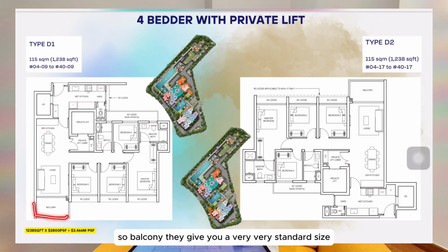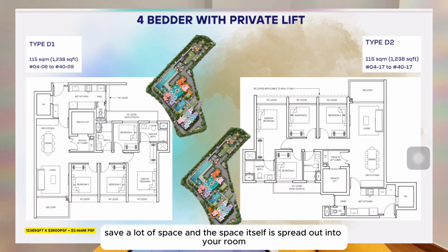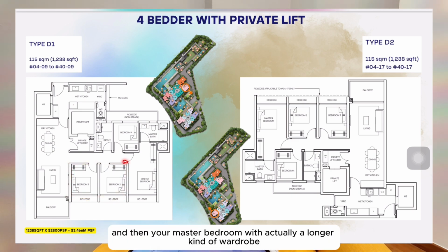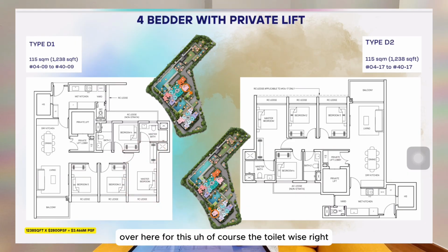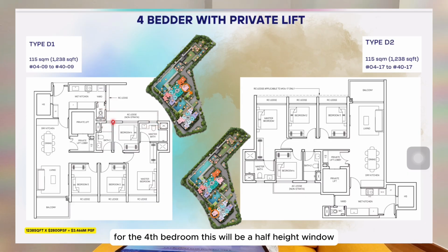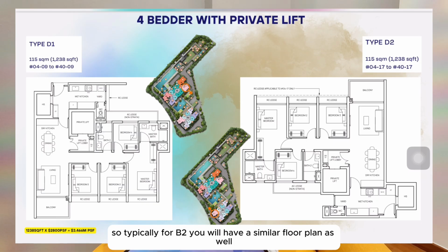So balcony, they give you a very, very standard size. So you save a lot of space, and the space itself is spread out into your room, which is over here, your common room, and then your master bedroom with actually a longer kind of wardrobe over here. For this, of course, the toilet wise, it comes with a window, and also a window. For the 4th bedroom, this will be a half height window because right behind is actually the aircon ledge. So typically for B2, you will have a similar floor plan as well.